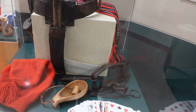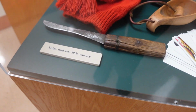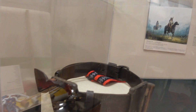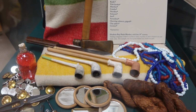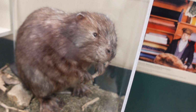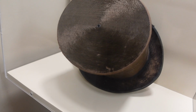It's like stuff from a fur trapper mountain man belt. So you've got a knife in there. There's a knife from the mid-19th century. Got some playing cards. So we've got a tomahawk. Some pipes. Knife. Beaver. The demand for animal pelts, especially beaver, led fur trappers to roam throughout the American West. There's a beaver hat from the mid-19th century.